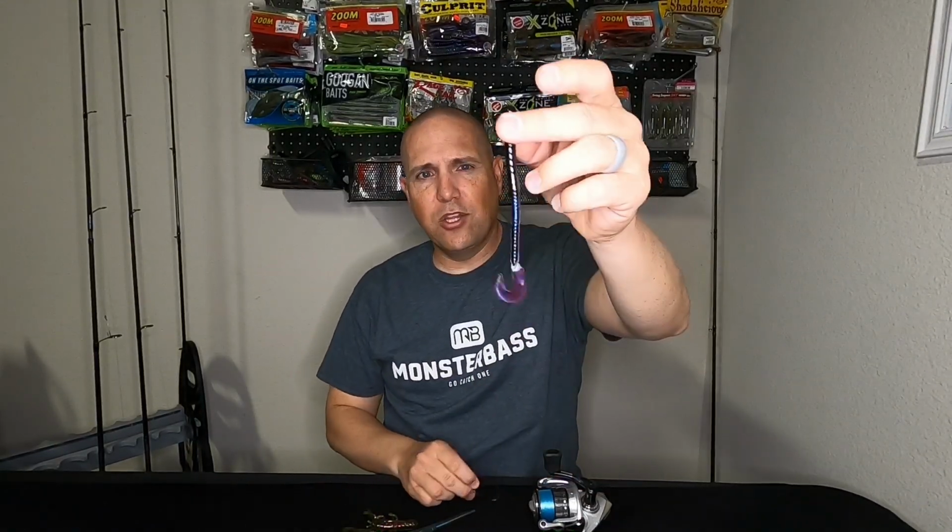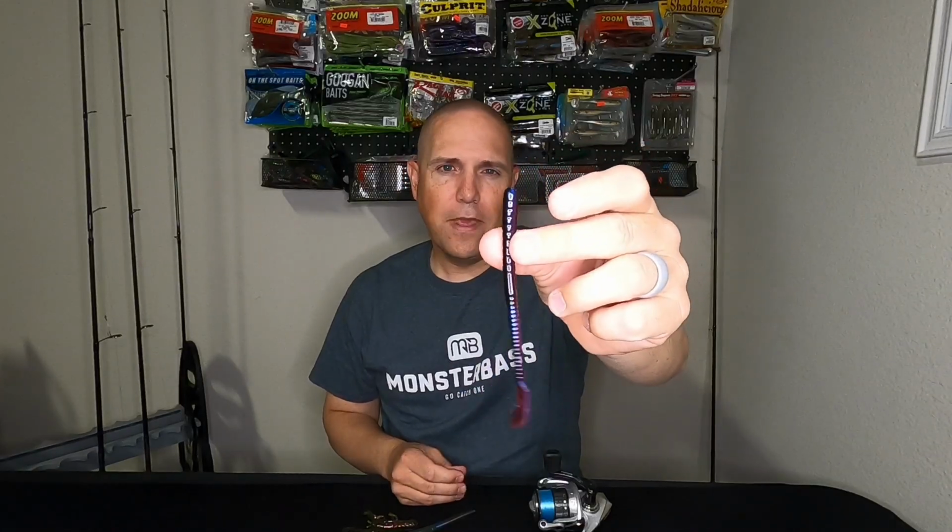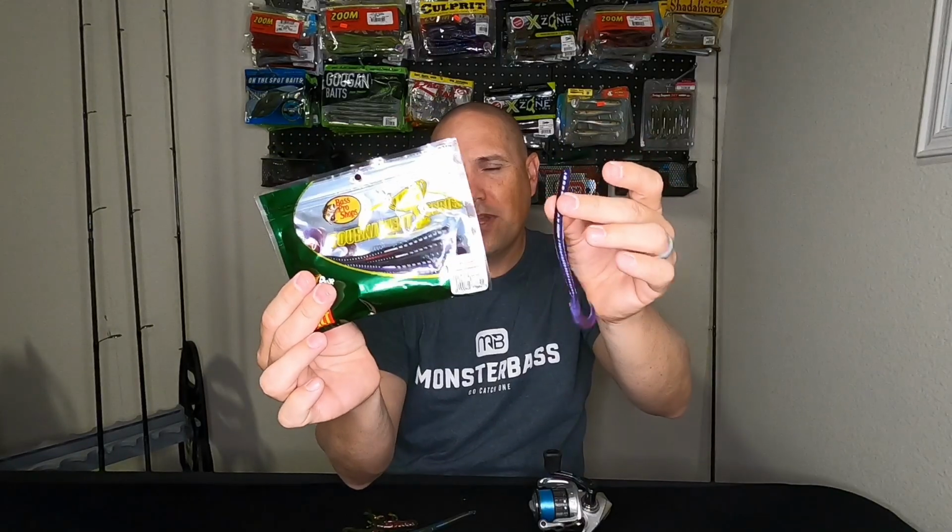The last part that I want to show you is a little curly tail worm. Now this is about a 6.5 inch, so maybe not that little. This is actually a tournament series worm by Bass Pro Shops. You can also get these at Academy. Zoom makes a good one. I believe Yum also makes some. These are about $2 or $3 a pack, and these are usually $4 to $5 a pack. So I'm trying to keep it relatively inexpensive for you.